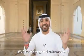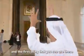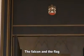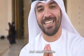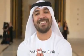We are at the grand entrance of the presidential palace, and the first thing that you see are these huge doors, which at the top have the emblem of the United Arab Emirates, the falcon and the flag. But what's inside is what's truly remarkable. Let's take a look.